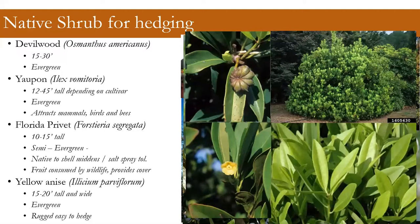This is a plant that you've probably seen a lot. It's available in the horticulture trade. Yellow anise. The leaves are fragrant when you crush them. More of a Florida native. I don't see it too much in Georgia, but a great, large, dense evergreen shrub. It might be too large for some garden settings. You can get 15 to 20 feet without pruning. So it's good to know the maximum size, because you don't want to be out there pruning all the time and cursing your selection. So if you need something for a large hedge, this is a great one to try.